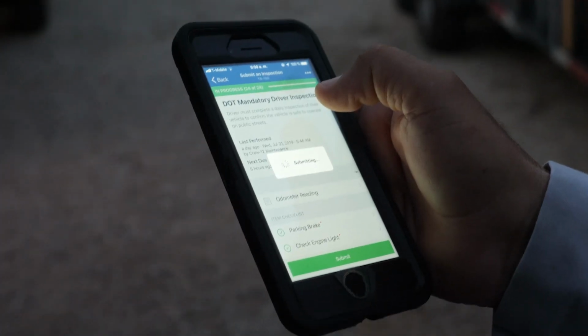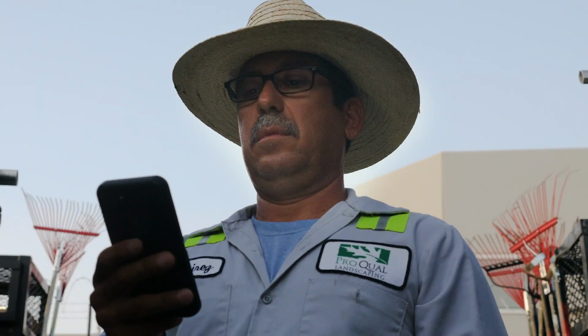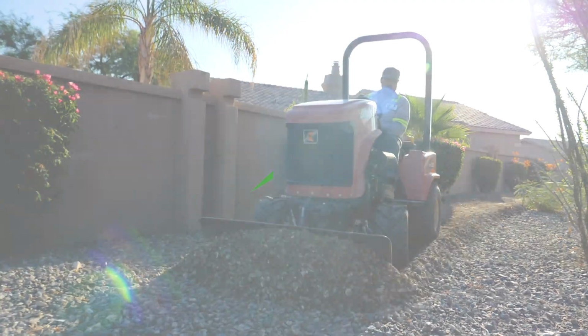It brings us all together. Regardless of the times you're here, we're all connected using Fleetio.